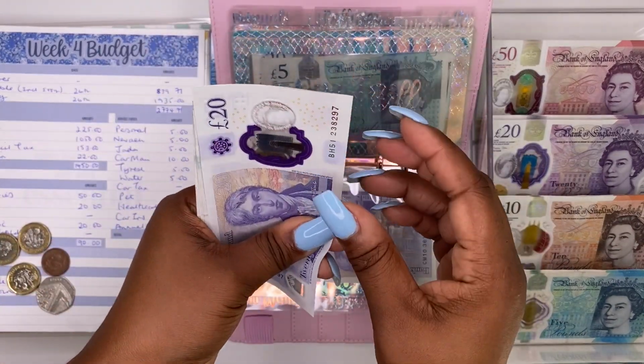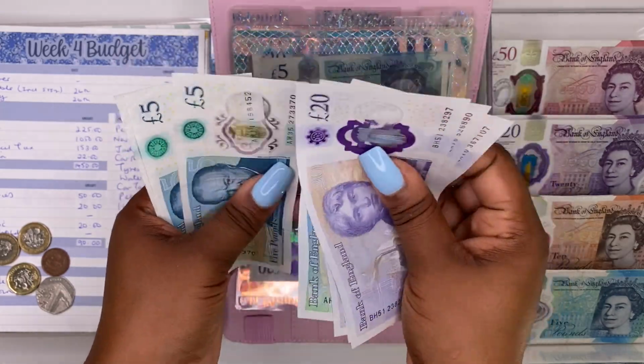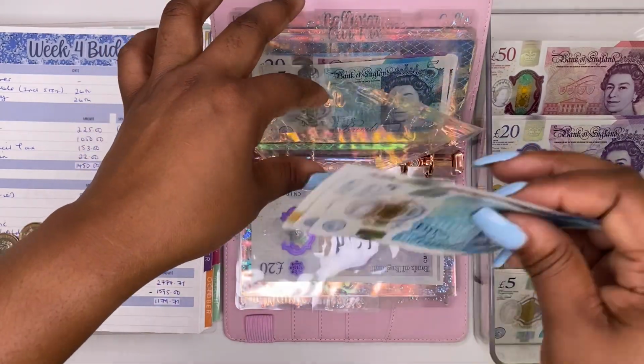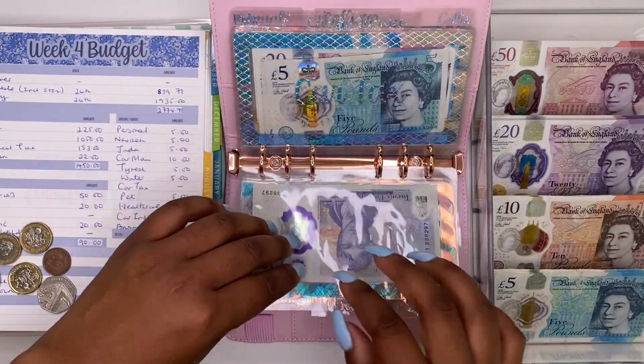My water bill is getting its last £5 for the month. So we've got 20, 40, 65, 75, 80 pounds in here, and this is for my water bill for 2022. I've already paid 2021's water bill up in advance.